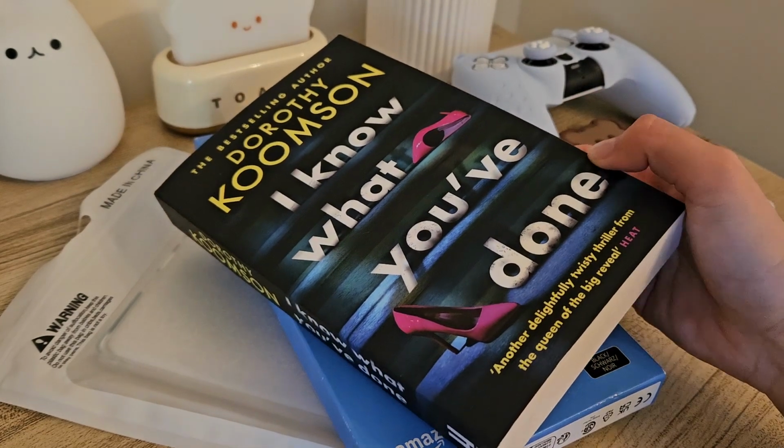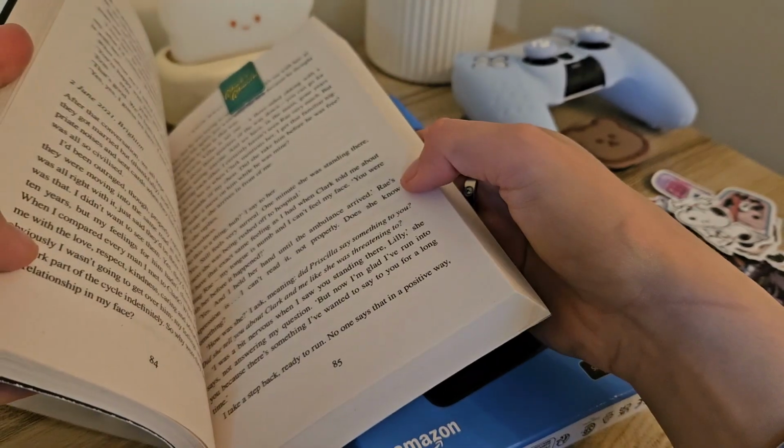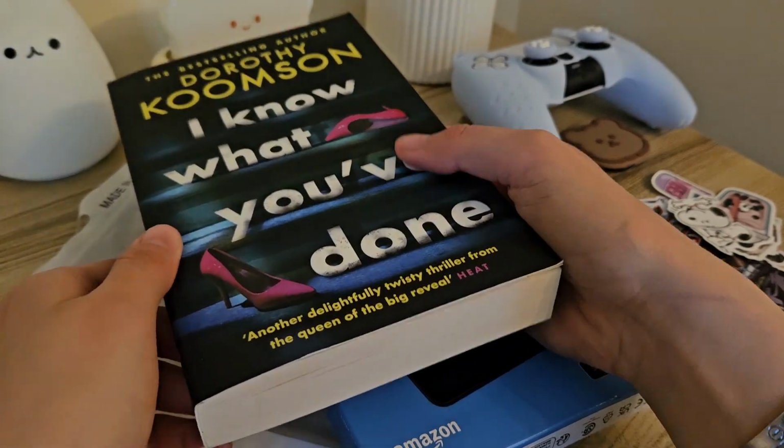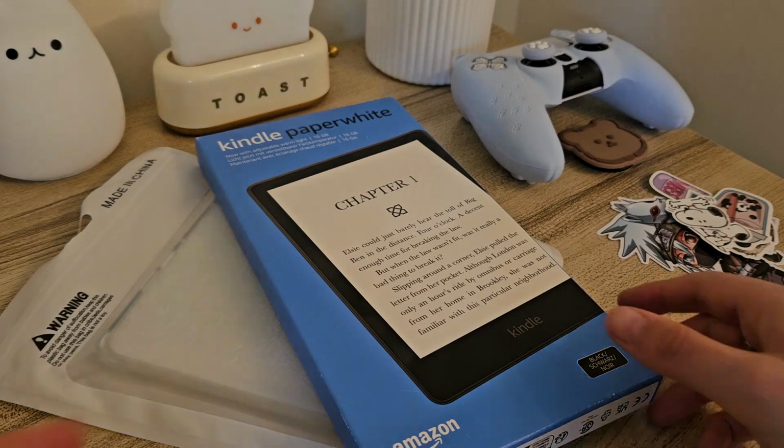So this is the book I'm currently reading. It's called I Know What You've Done. I literally just started it. I'm here on page 85. It's really interesting so far. I am a mystery kind of book girl, so if you have any recommendations, feel free to leave them below, and let's get straight into this.